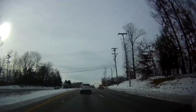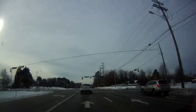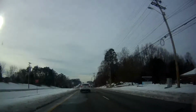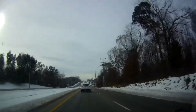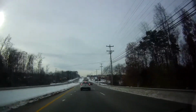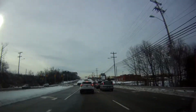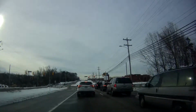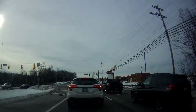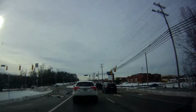And of course, I could try to pass them, but now we're getting to the part of Wendover where there are a lot more traffic lights. It's becoming a lot more urban up here, so it's not going to do me any good. Now this one's a red light, and you notice this vehicle up ahead. They had a delayed reaction time. It's like they woke up on the wrong side of the bed this morning. They see a green light, they slow down. They see a red light, they're like, oh, I'm going to keep going. Oh my gosh.